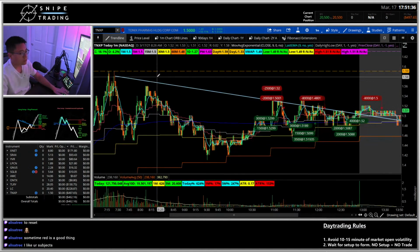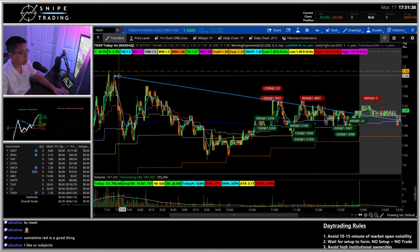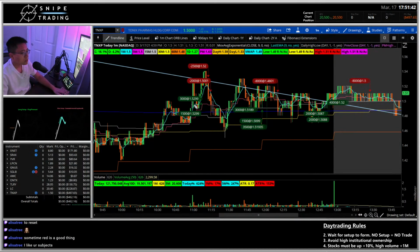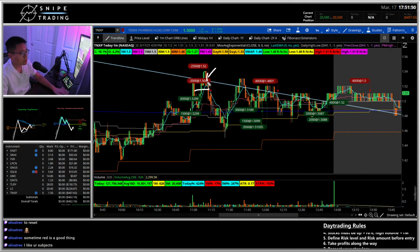So the first trade was for this break here. You can see it started adding when this was holding VWAP, and it broke there, and it failed. So I went ahead and sized down and then stopped out the rest. So that was a loss there.